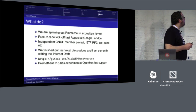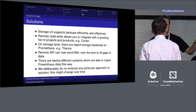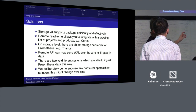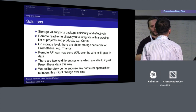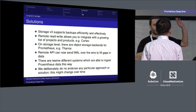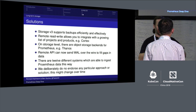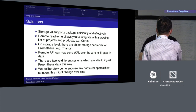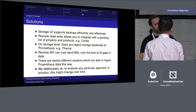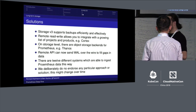Yeah, there's two different projects. Cortex is a scalable Prometheus time series database, and Thanos is a different kind of scalable time series database. So these are the two that I like the most. But yeah, many of the remote storage options are interesting, but are actually slower. Did you say TimescaleDB? Yeah, TimescaleDB is based on Postgres. So it's slow.